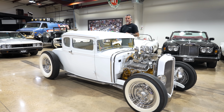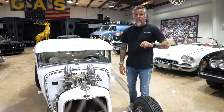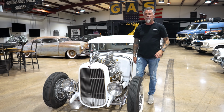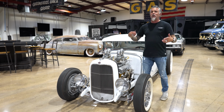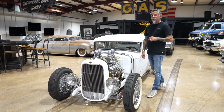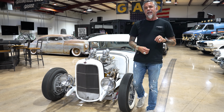And as soon as I saw the pictures of it, I was like, that is the car. Now, to be perfectly clear, this is not the car that some other two dudes built on some other show. This car is a million times better. This car came out of California. Guy spent many weekends and nights in his own garage building it, and it is perfect in every way.